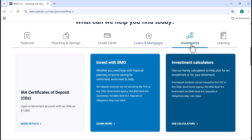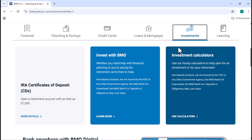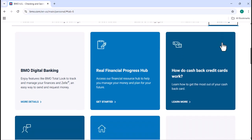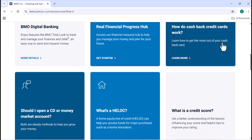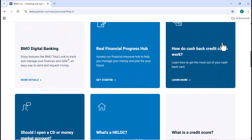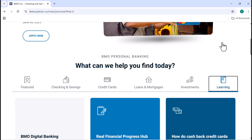This helps BMO understand your financial profile. You'll also need to declare your residency status and answer questions related to anti-money laundering regulations. Ensure all the information you provide is accurate and up-to-date. As part of the online application, you'll likely need to electronically agree to BMO's terms and conditions and privacy policy. Take the time to read these documents carefully before proceeding.